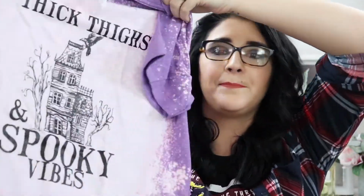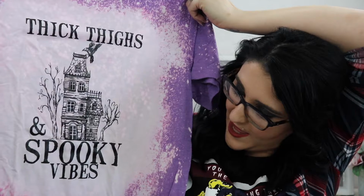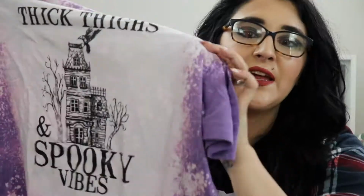Okay, love this. Also, little tie-dye vibe one. This one was $24.50 and it says thick thighs and spooky vibes. I feel like this just sums me up so well, you know what I mean? This is me. This t-shirt is me. It's so cute. I also got a sweater.